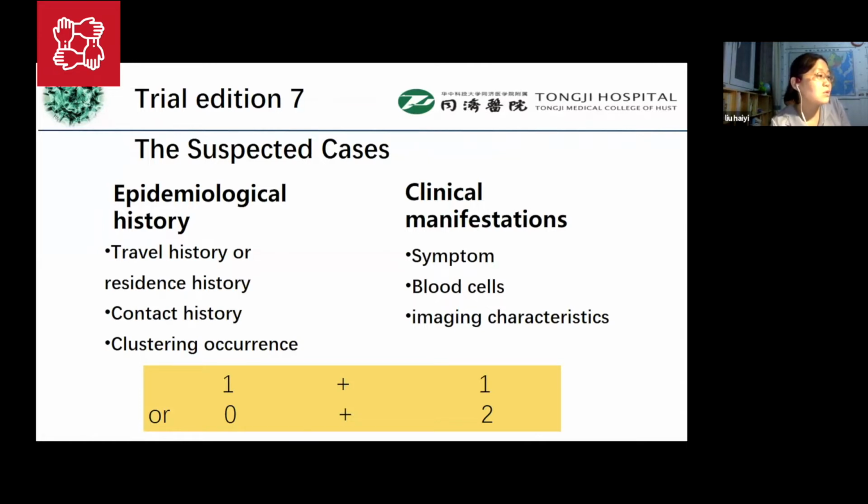According to the 7th trial edition, when we talk about the suspected cases, we should focus on two things: the epidemiology history and the clinical manifestation. About the epidemiology history, 3 things should be focused on. The first one is the traveler history or resident history in Wuhan or surrounding areas near Wuhan, or other countries with case reports, within 14 days before the onset of the illness. This is the first thing.